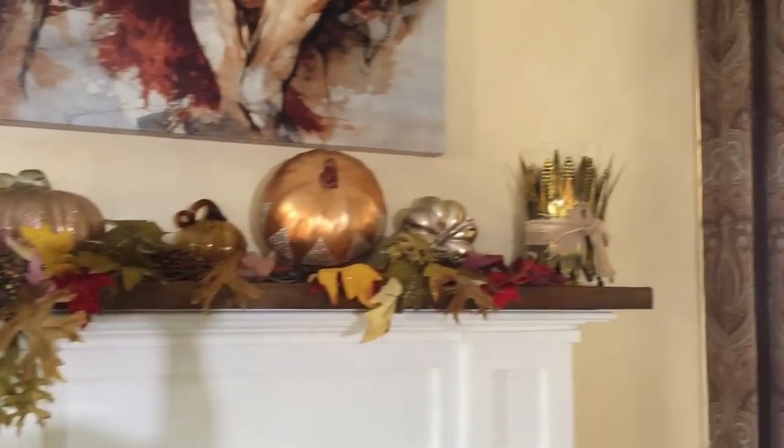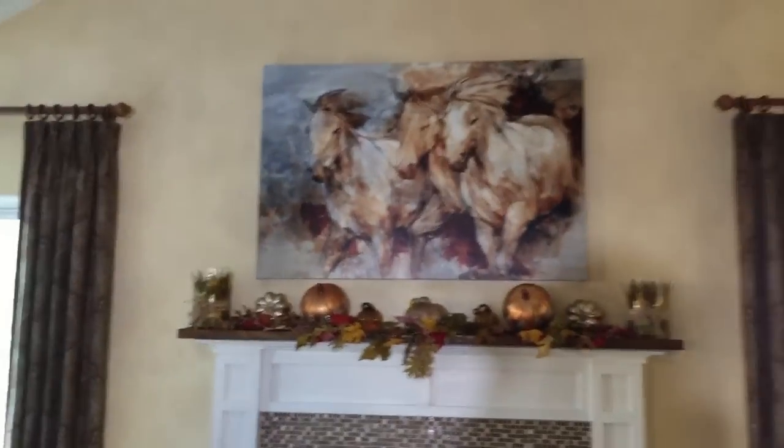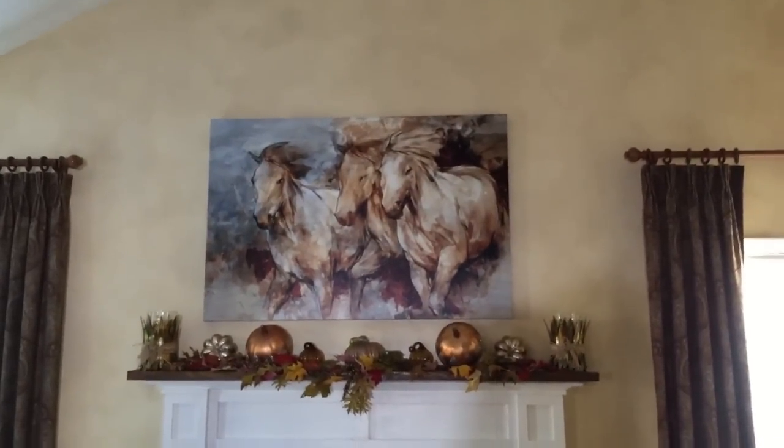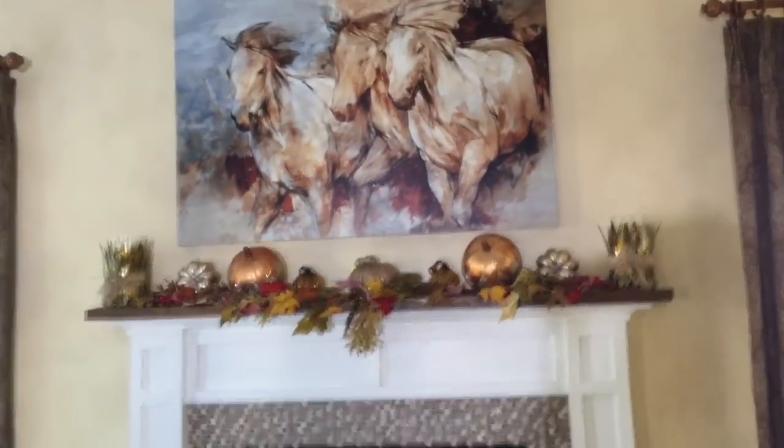I didn't overdo it, just added subtle touches, nothing too crazy. And this horse picture up here, oh my gosh, I just love it. I got that at Bombay years ago. Like I said, they're out of business now. But yeah, I love it. And so yeah, let me pan around the room for you.